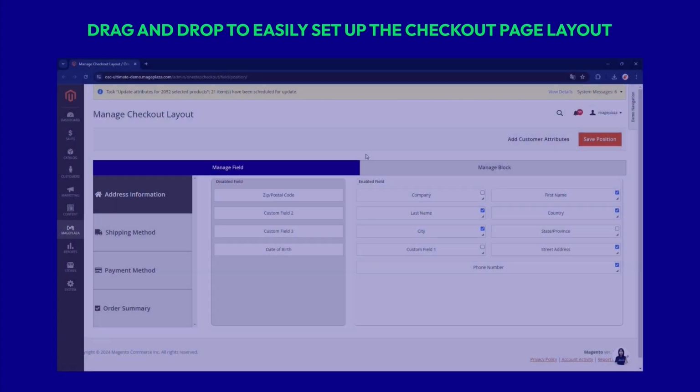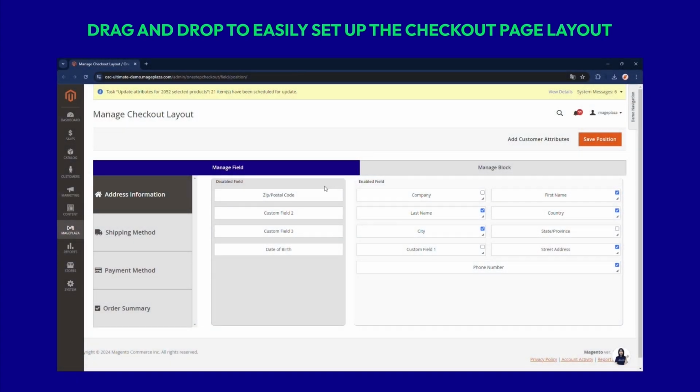To set up a clear checkout page like that, all you need to do is drag and drop the fields you like to arrange them. If you want a field to be mandatory, just click on its tick box and the module will do the rest.